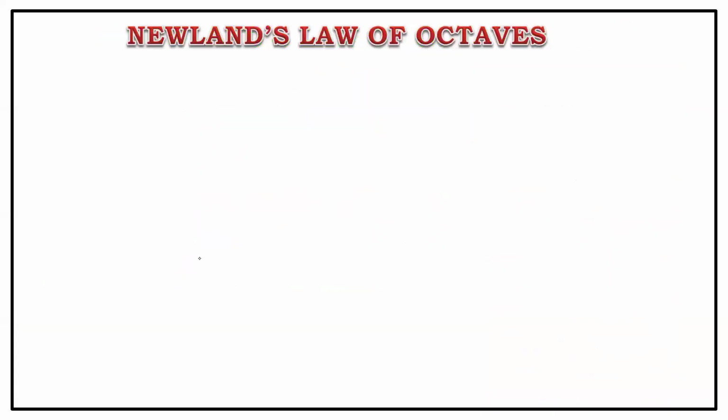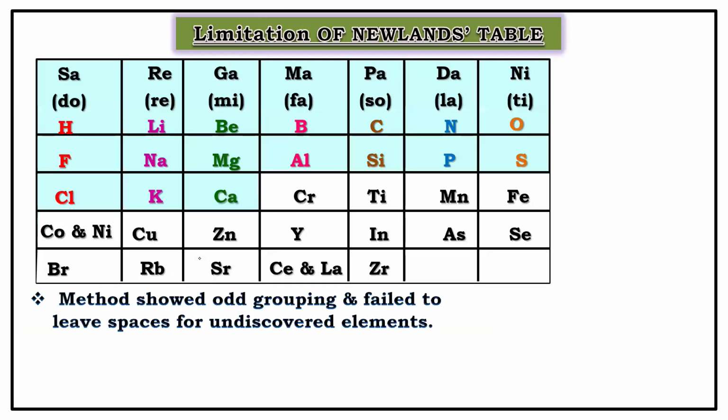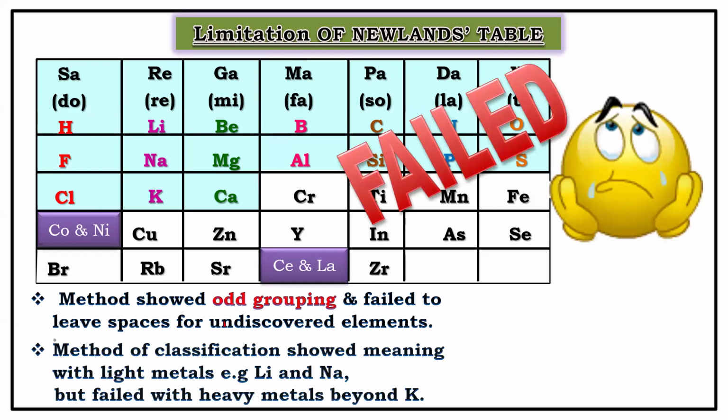Look, beta, this we have done: do re mi fa so la ti do. If you write in English, what are the musical notes? Again, are you getting it? Odd grouping, beta. Can you see, this was the odd grouping. But nobody will ask and you're not supposed to remember this. So beta, he failed, not applicable beyond potassium. Clear, right?